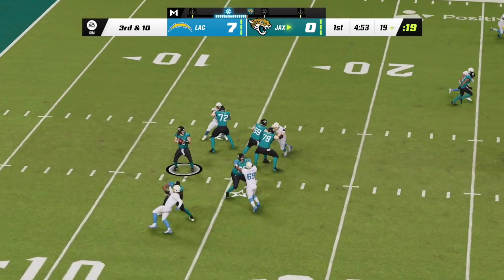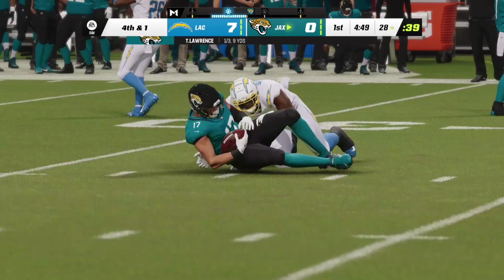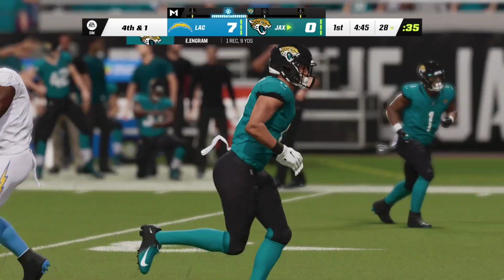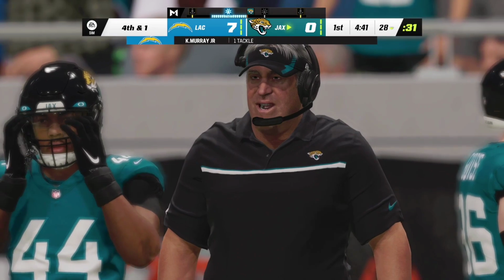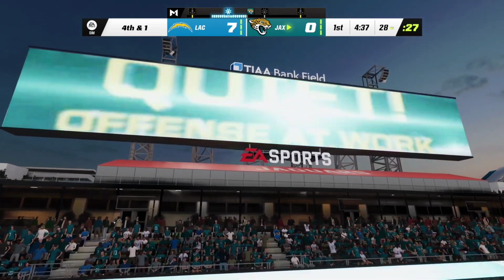So back-to-back incompletions, and that has them staring at a 3rd and 10. Now Lawrence. That's caught by his tight end, Evan Ingram. It almost, but not quite. Needed 10. He got 9. 4th down. I thought maybe when he caught it, he'd have a good chance of getting that 1st down, but that's a nice job of holding him up and preventing him from getting to the sticks.